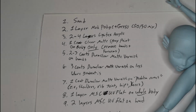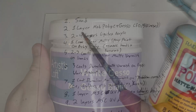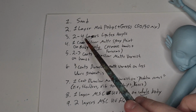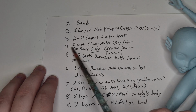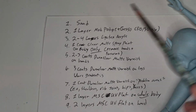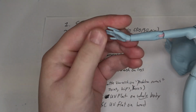Everything else was done off camera for the most part, so I broke everything down on this sheet of paper. Step 1. Sand the body. Step 2. Paint on Mod Podge gesso mixture. Step 3. Paint on 2 to 4 layers of Liquitex acrylic. Quality paint helps with durability. Step 4. 1 coat of clear matte spray paint on the hard plastic body only. Remove hands and forearms as they are a different plastic type and will get sticky from canned spray paint.